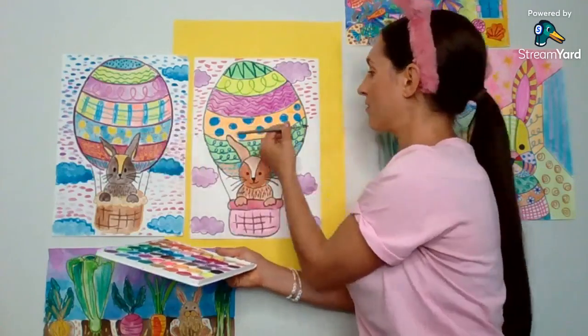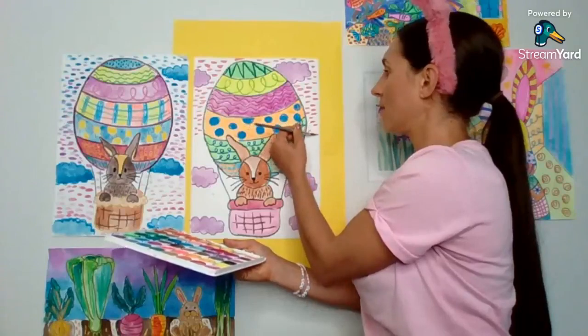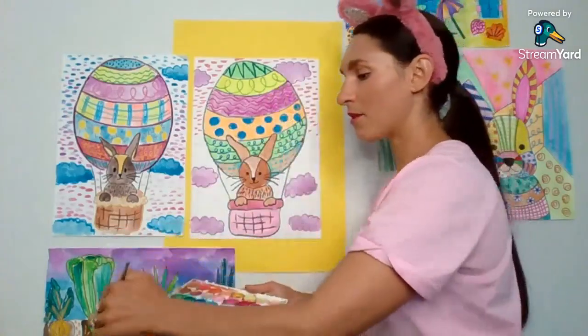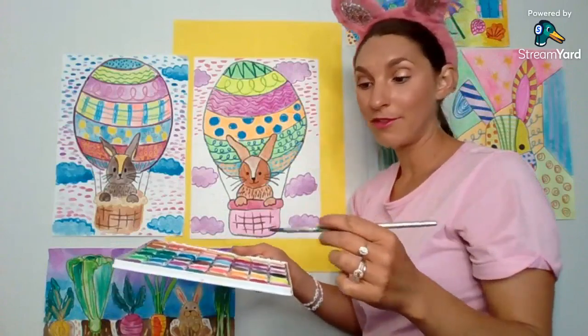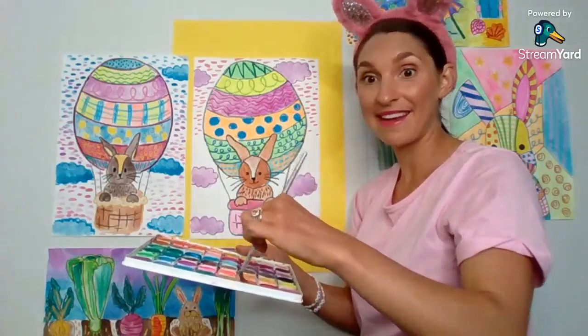And you know what? I'm going to swap now. I've got some pinky red. That looks good. I think I'm going to swap. I'm going to wash my paintbrush. And I'm going to swap into orange. That's my next color.